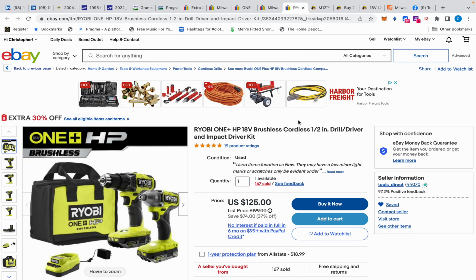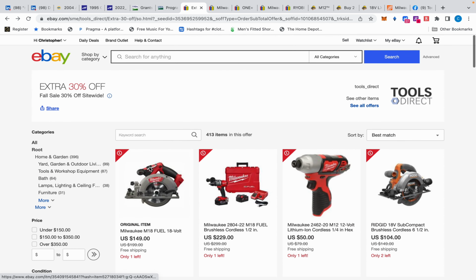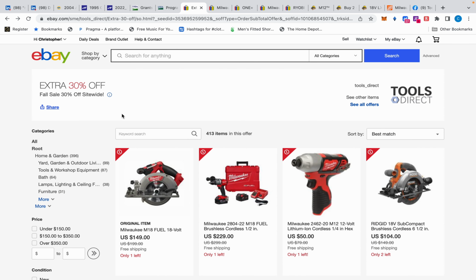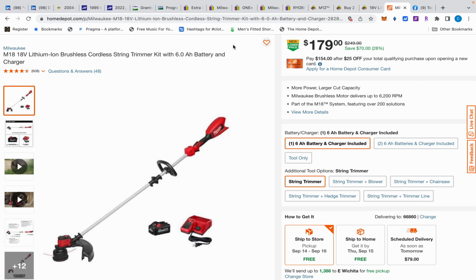So let's move on over to Tools Direct. Well, let's start right here with the Tools Direct. I'm bringing Tools Direct back up because, again, they have really good deals sometimes. Sometimes the stuff is like same price. As you just saw, this string trimmer is $174 and it's on sale at Home Depot for $179. Obviously, don't pay $174 over at Tools Direct. Just pay the $179 and get it from Home Depot.